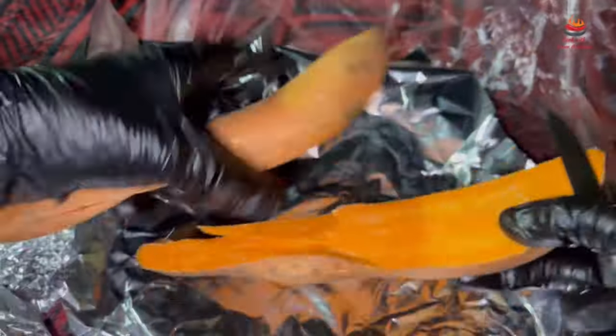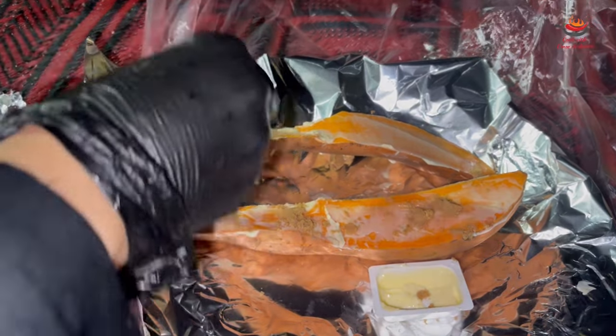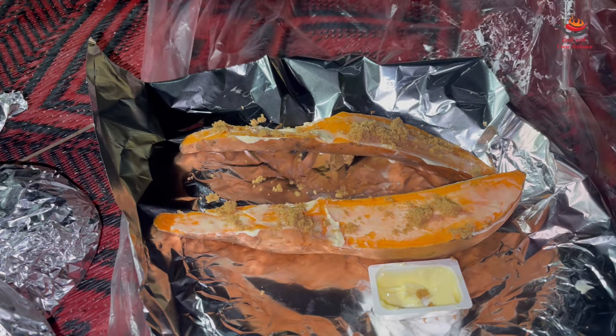Time for another scrumptious camping dessert. We are diving into the world of sweet potatoes with this one. Cut the sweet potato in half lengthwise, spread some butter on each half, then sprinkle a generous amount of brown sugar and cinnamon powder on top.